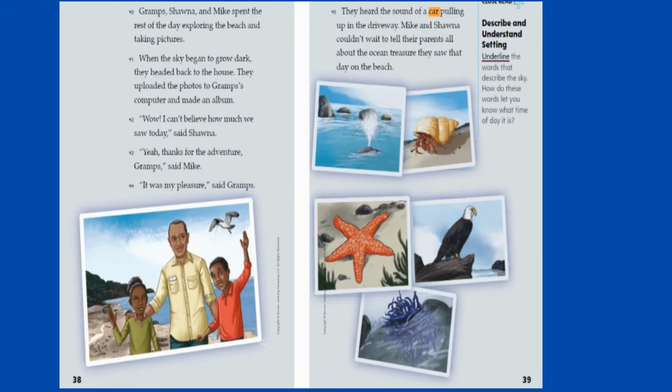They heard the sound of a car pulling up in the driveway. Mike and Shauna couldn't wait to tell their parents all about the ocean treasure they saw that day on the beach.